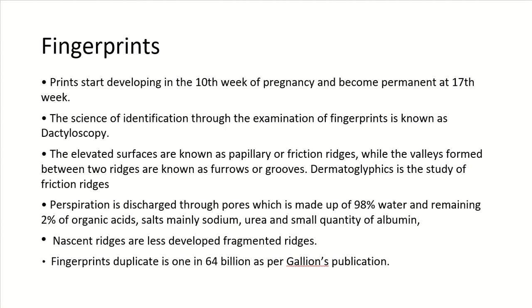Dactyloscopy is the study of fingerprints. The lines that we see in a fingerprint pattern are known as papillary or friction ridges, whereas the grooves help in the formation of this pattern. Between two ridges there are grooves. The valley is known as the grooves or the furrows. Dermatoglyphics is the study of friction ridges present in the fingerprints.